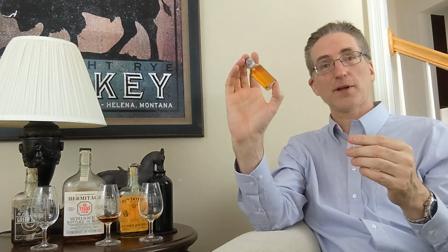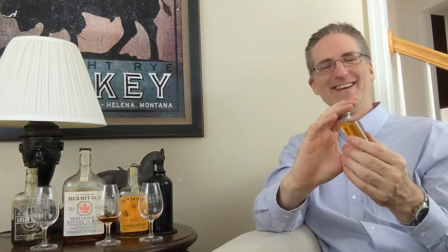So what's in this bottle? I had to trade a little bit of Hermitage for this. This is 1947 Old Crow. And I'm going to do a tasting on this, but this is one of those cases where I'm going to do the tasting for the Whiskey Lore Society.